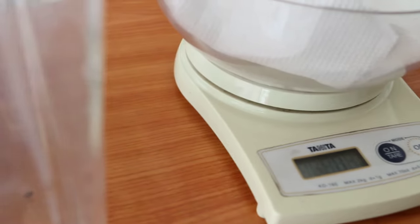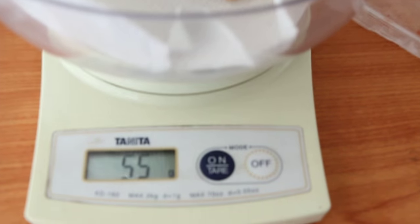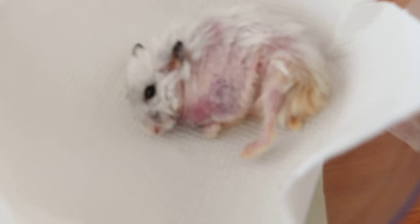Now let's check here. Zero. Now he's weighing 55 grams. So the tumor was about 17 grams or 19 grams.